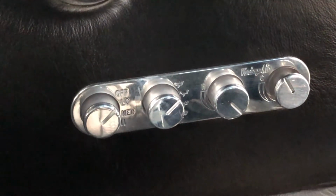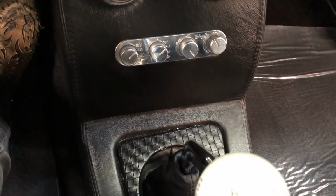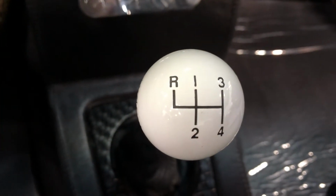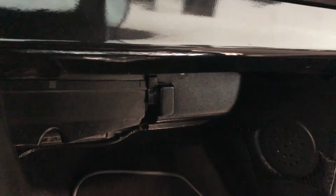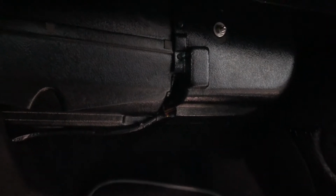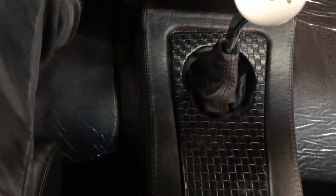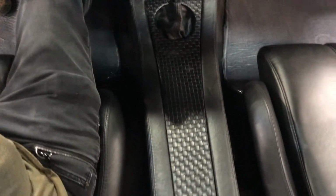Okay, I have to correct myself in the video, just so we're clear. This says 4-speed. I said 6, so I apologize. It's 4-speed. Very fancy center console. Goes back.